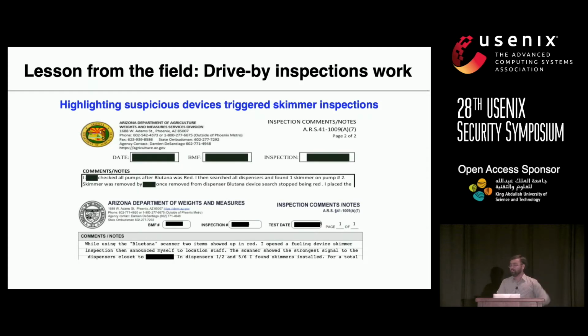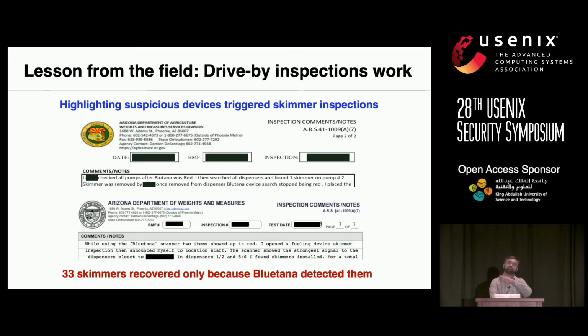Finally, and this is one of the best results that we got, the fact that gas station inspectors can quickly scan for these devices means that they can be doing some other kind of inspection at a gas station, and just quickly do a check, and if a suspect device shows up, they can do an inspection. That is exactly how they did it in Arizona. In several cases, they were at a gas station for some other inspection, and they looked at the Bluetooth app. Due to this process, out of the 64, 33 skimmers were recovered simply because they saw something highlighted as a suspect device in Bluetooth.